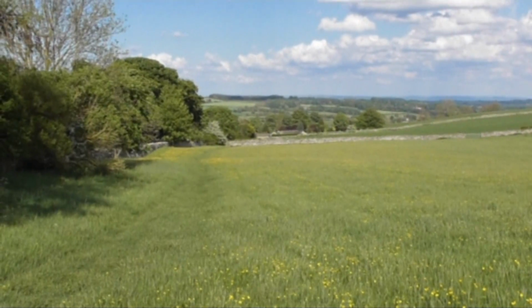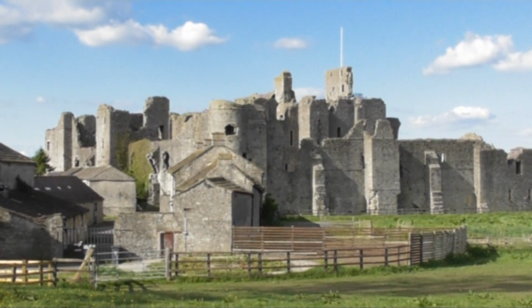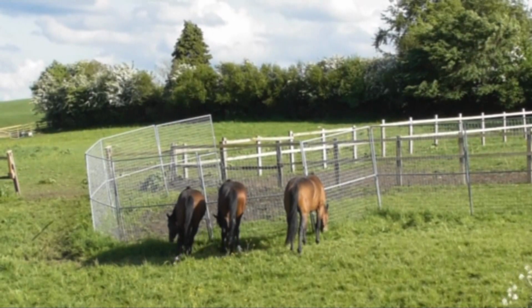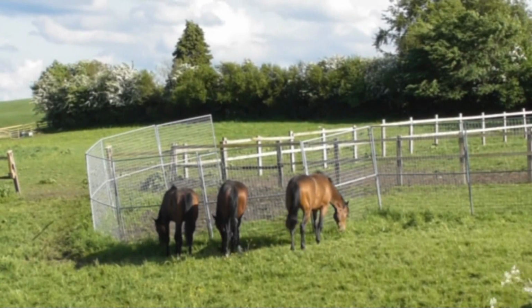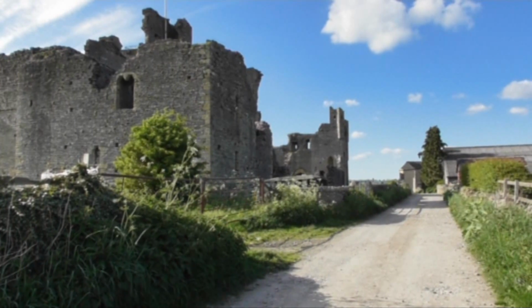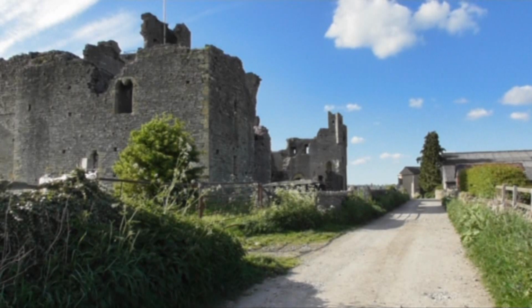There we are. This just keeps us off the road. There's one more shot of Richard III's castle. There we are. This is what Middleham's famous for as well. Racehorses. So we follow the path down into Middleham and back to our car now.